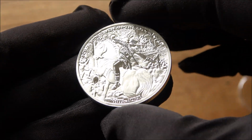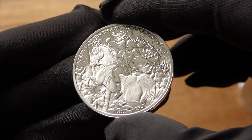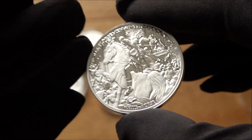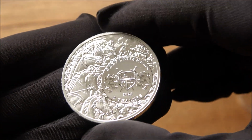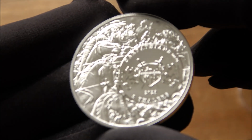They are telling me that there's only going to be one issue per series per year, so the rest of the Four Horsemen will come in 2024, 25, 26, but all the other series are going to be looked at to be brought out in their bullion forms as well, which is going to be exciting to see. So I think this is really quite a cool piece.